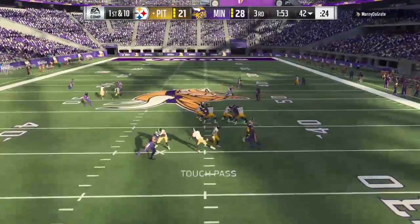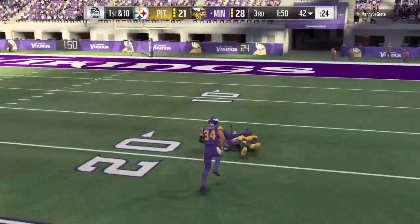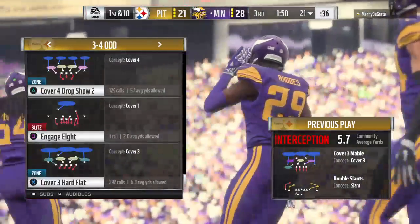Now Roethlisberger on first down. He's going to sling this deep. And for the 4th time tonight, it's an interception. Xavier Rhodes with a pick. So their woes on offense continue.